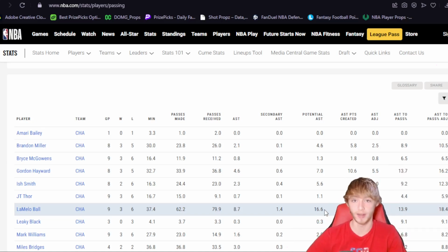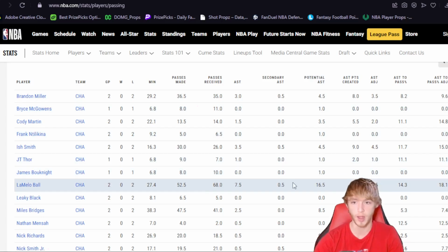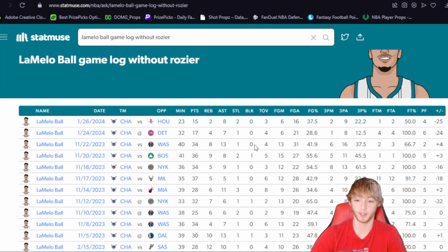So as long as his teammates are hitting their shots, which they've done for the most part this year, like I said, 57%, I think he's in a much better spot here this time around, because I think this number is a little bit lower based on his potential assists or just his assist numbers that he's seen. I mean, as long as he has 16 or more potential assists and his teammates do not shoot worse than 50%, I think he should be in a great spot there.